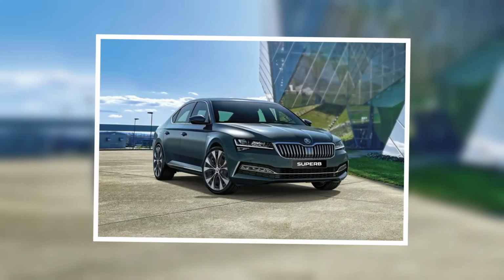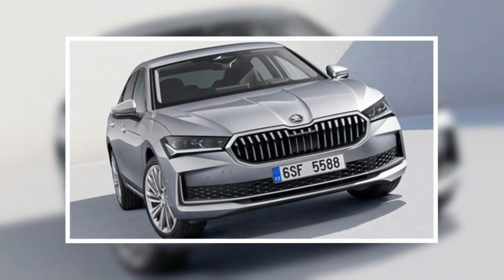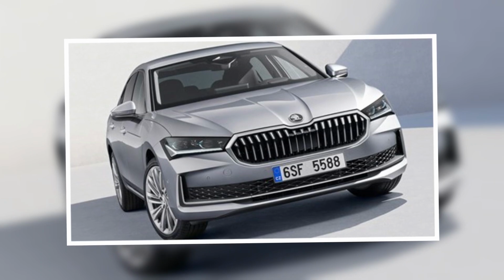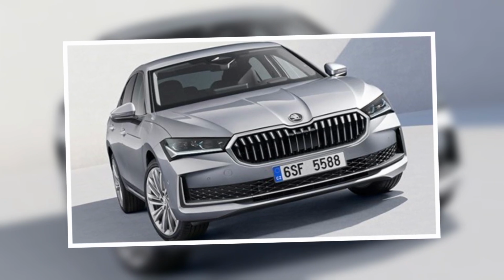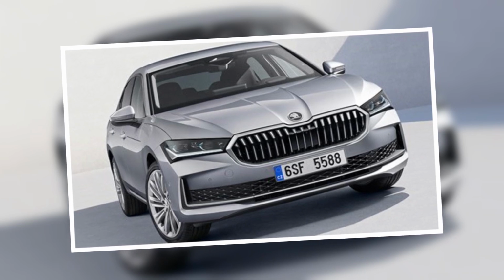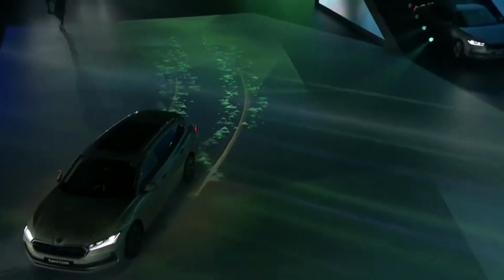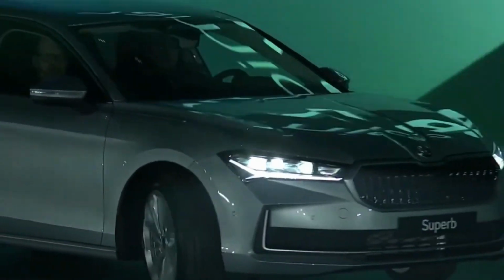Skoda's Superb hatchback is expected to start around £32,605, while the MK4 model, featuring larger dimensions, hybrid powertrains, and new technology, is expected to start around £34,000. Estate prices are expected to start around £35,000, and UK sales for all models are expected to begin toward the end of Q2 2024.